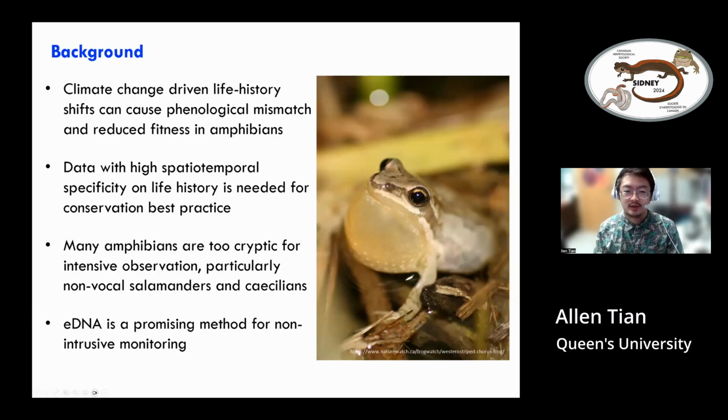So as herpetologists, all of us know that climate change can drive life history shifts. Earlier ice-off times and warmer winters can cause phenological mismatches and reduce amphibian fitness. For example, earlier ice-off and warmer early spring can cause amphibians to come out and call too early, reducing fitness due to a lack of food or other unfavorable environmental conditions. And for conservation best practice, for knowing when to put moratoriums on things like construction and noise, we need data of high spatial and temporal specificity on life history.